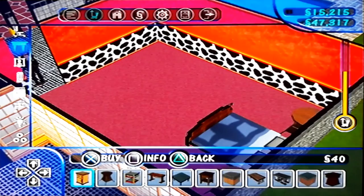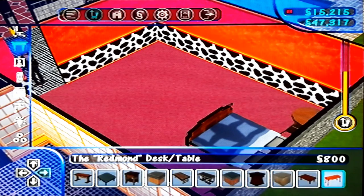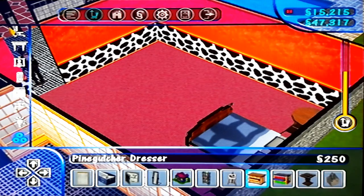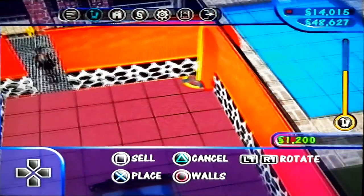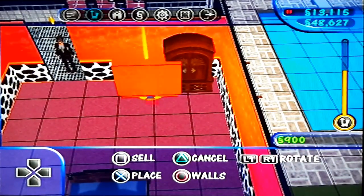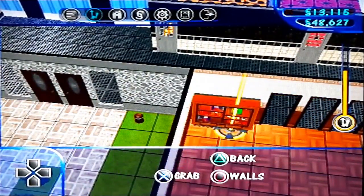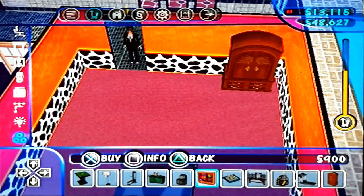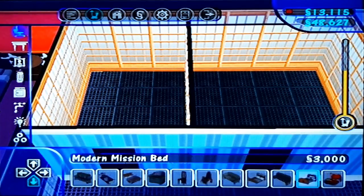Okay, now, okay, miscellaneous stuff. Okay, bookcase might be a good idea, but I'm gonna place it here. I'm gonna have too much money for all the stuff that I need here. So for now I'm gonna spend some spare money on the stuff that I really need now.